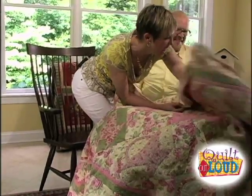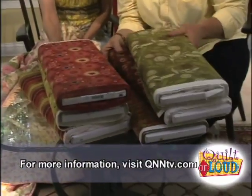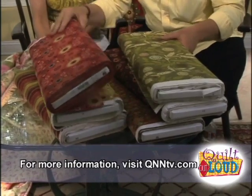It is your new fabric line, Oakdale. Oh, my God. This is a first, folks. I haven't seen the fabric. This is a brand new fabric. Oh, it looks good. What do you think? Oh, I think it's gorgeous.